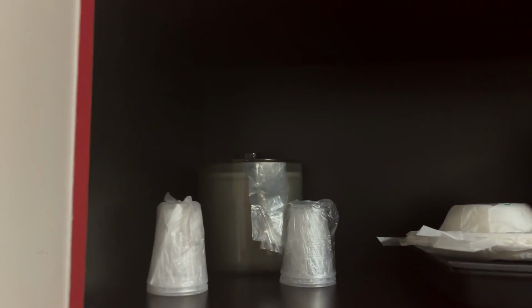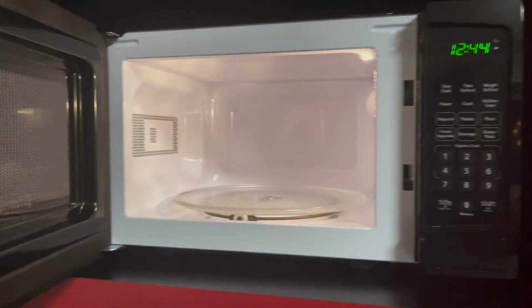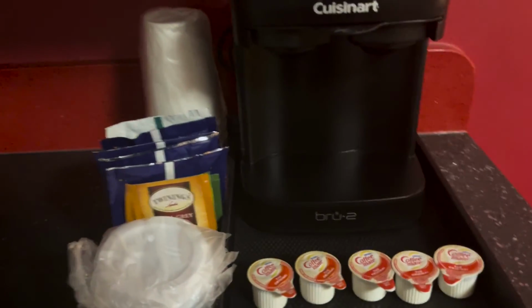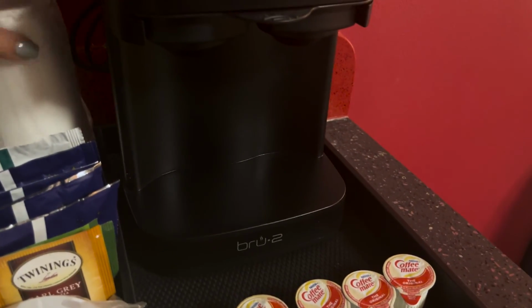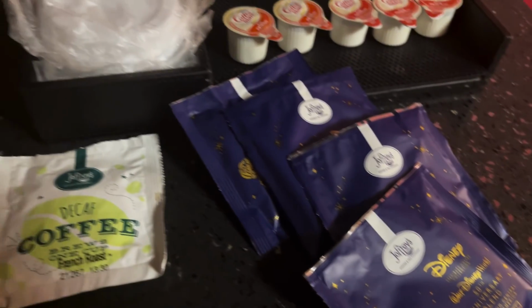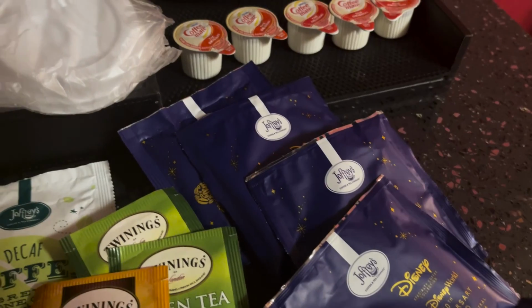The top shelf, we have our ice bucket, a couple of cups. We have next to it some plates and bowls and a bunch of cutlery, which is really cool. And then we have our microwave, a pretty decent sized microwave. Below the microwave is the little coffee area. We have our Cuisinart coffee maker here with our Joffrey's in-room coffee. 1 decaf, 3 regular. We have lids, we have some Twinings tea, and we have Coffee Mate to mix.